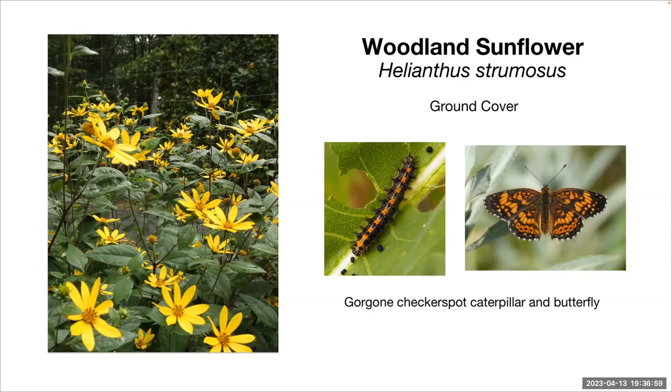Is this similar to the false sunflower? No, this is the true sunflower. So it's a helianthus, whereas your heliopsis is the false sunflower, but it looks similar. The heliopsis will be about a 4, sometimes 5 footer, and it grows out in the prairie. Whereas we have several different types of sunflowers. The most common one that you see in the prairie is the sawtooth sunflower, but this is the woodland sunflower, and it stays to about 3 feet, and spreads like most sunflowers do rather vigorously.